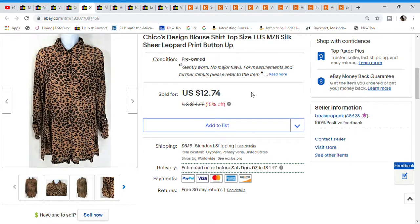This is a Chico's blouse. It was a size 1. It was silk. Now I don't pick up Chico's too often, but this was only 50 cents. Our Goodwill has 50-cent sales. I can't say I go there often on the 50-cent sales.